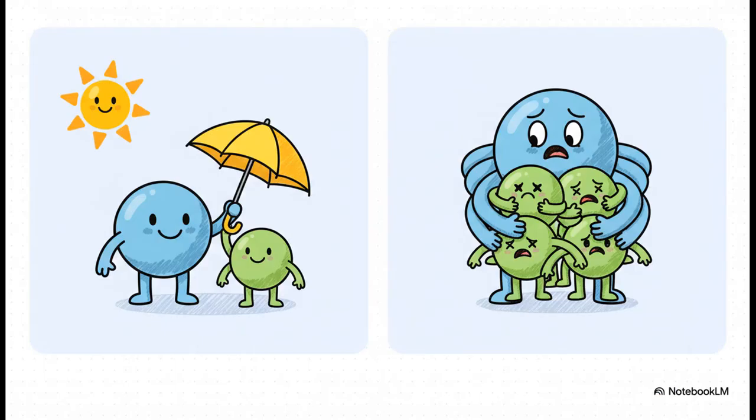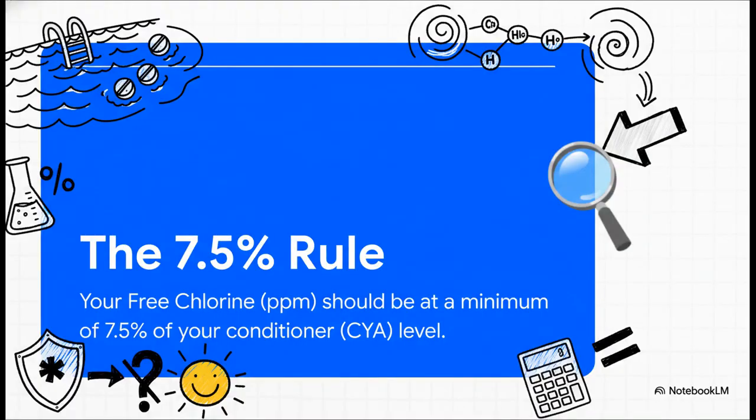And this is a great way to think about it. Think of conditioner like a parent. A little bit is great, right? It protects the chlorine from the sun, but too much of it, which, let's be honest, happens all the time when you're just using tablets, becomes this overprotective parent, hugging the chlorine so tightly that it literally can't do its job anymore.